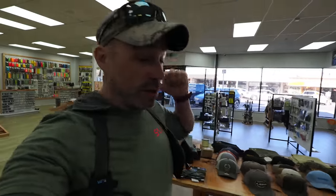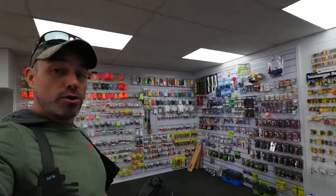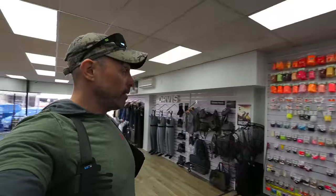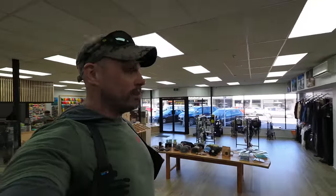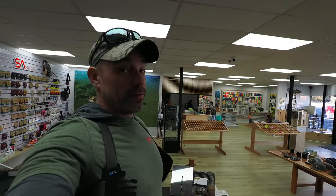Okay, so while Gian's serving that guy over there, I'm going to show you around the shop. This is the new Taupo Rod and Tackle. They've moved from where they were located to the top of town. And they've, as you can see, upgraded. This place is easily the best fly fishing shop in Taupo.